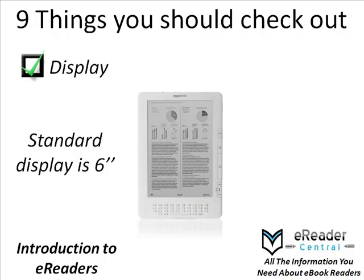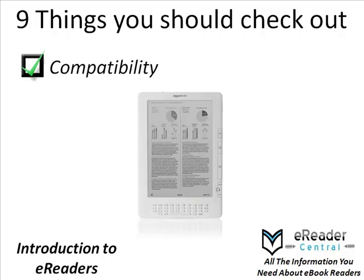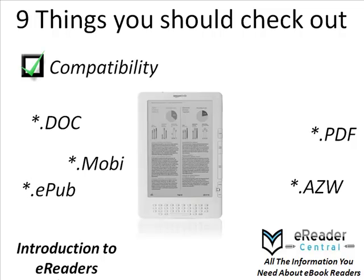Another thing to check out about the display is the grayscales on the machine. The most common is 8 grayscales. Some provide more and some less. The grayscale is particularly important for showing detailed graphics. Number 2. Compatibility. Find out which types of file formats the e-reader supports. Some e-readers will support only specific formats, where others will support a wide variety.